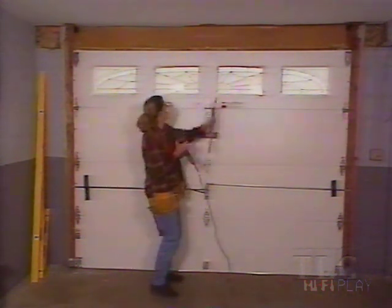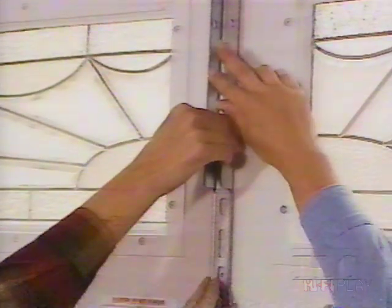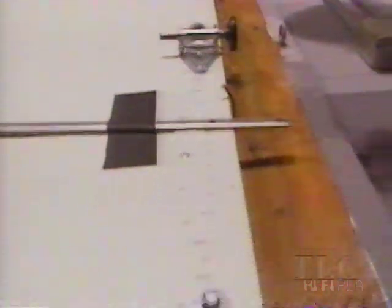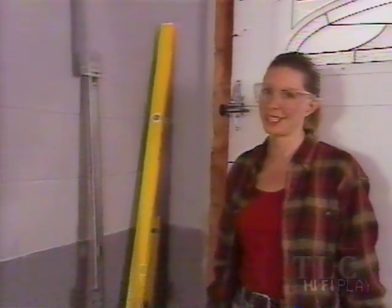As for us, we're going to install this operator bracket, which will hook up with the opener's arm. You want to hold on to that for me? Sure. Okay. Once the reinforcement bracket is attached, we slide the rollers into the brackets and hinges at the ends of each section. There, now that the door's assembled, we're ready to make some tracks.